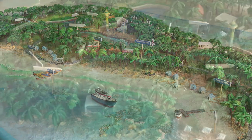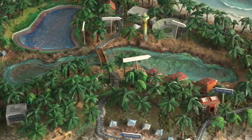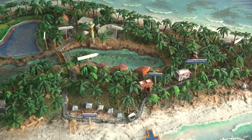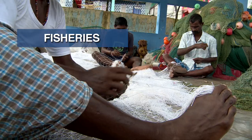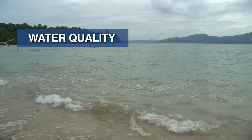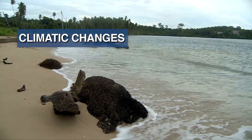The Integrated Management Plan for Lakshadweep Islands is an important intervention by NCSCM as it addresses issues such as coral health, fisheries development, tourism, water quality, and climatic changes.